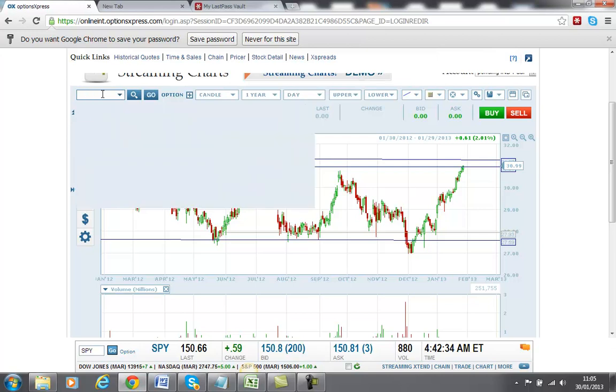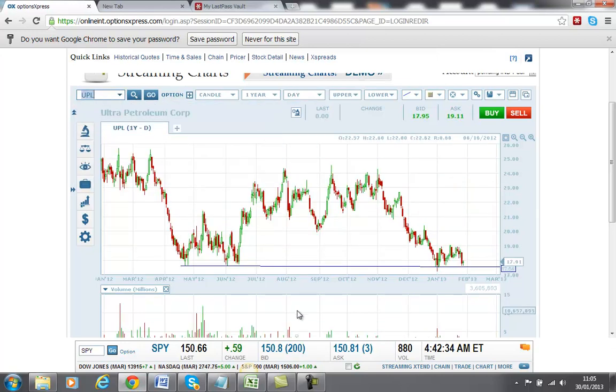Then we had UPL. Some decent support around about the 1750 mark. What else to say about this? Some internal resistance around about the $20 mark. But then it's up to $24. That's a great ratio. Should have come right up to the top there. So that's the market overview for what I have for you this Wednesday.